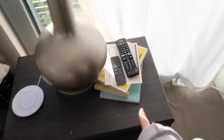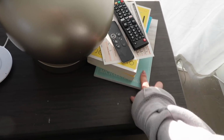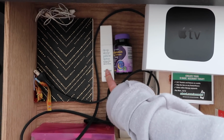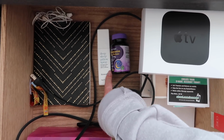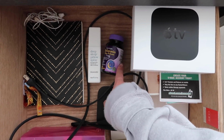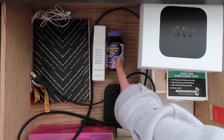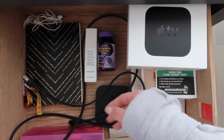Here's my other night table. This is the side I sleep on because that's my charger. And then I have some books that Emily got me for my birthday that I'm really excited to read. So I have a few books under there. Here is my drawer. I have my journal. I have a sleeping spray pillow that I got from some gift box, melatonin. Basically, when I'm wide awake, I just take one of these. It helps me fall asleep. It's a natural thing that lets you fall asleep.